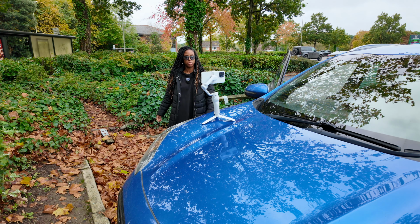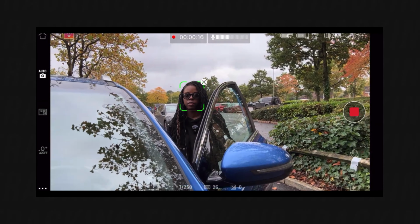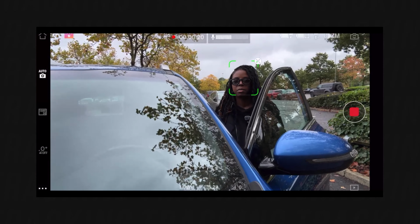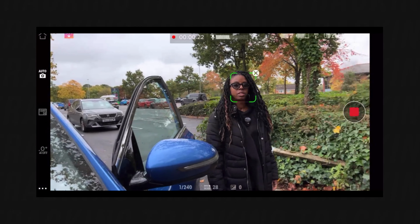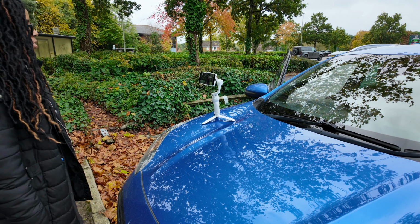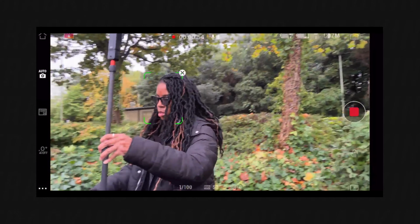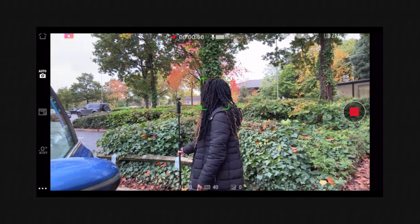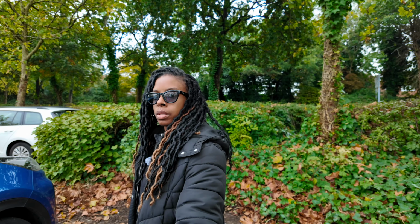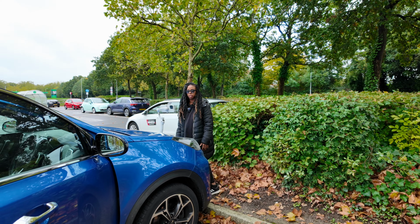Oh, that moved all the way around. But basically, if I were to get in the car and then get out of the car, move around, the tracking seems to be doing a pretty decent job, to be fair. I'm just going to put this here because you can still see the gimbal moving here as well.